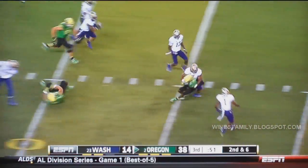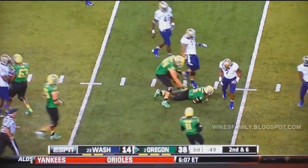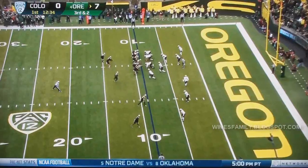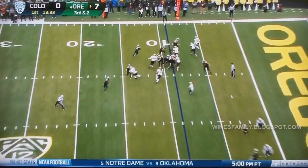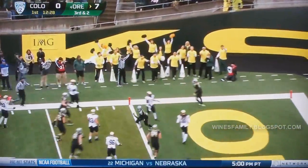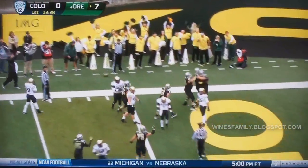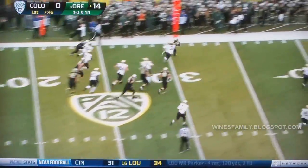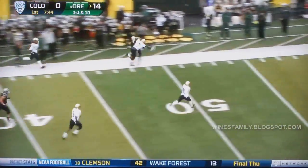Anthony Thomas quickly straight up the middle for an Oregon first down, down to the 27-yard line. Colorado fumbles the kickoff. Oregon takes it, and now Oregon working to the pylon left side. DeAnthony Thomas, touchdown Ducks. Kenyon Barner came out of the locker room after halftime and simply exploded against the Cougars.